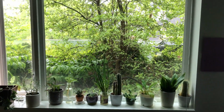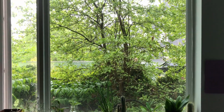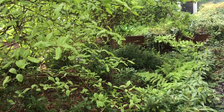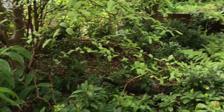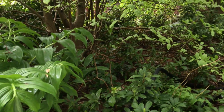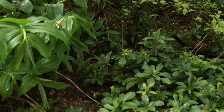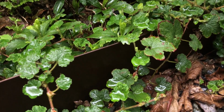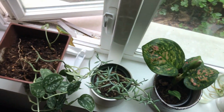And then here they all are together in harmony. Oh, and of course there's the outside plants. Who am I kidding? I guess they're not really part of my plant collection, but I think that they really add to the little plant vibe I have. It's just like plants on plants and all this greenery. And look, it rained and oh my gosh, it looks so beautiful.